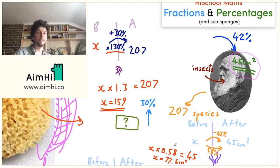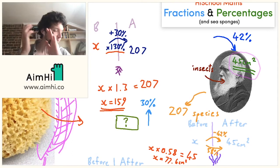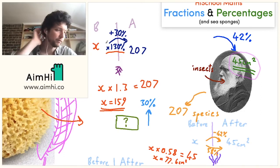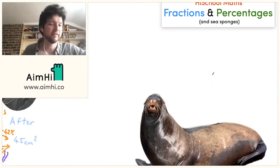So yeah, Darwin used to have a lot more hair. Only a month ago he had 77.6 centimeters squared, and now he's down to 45 centimeters squared because there's a 42% reduction. Cool, okay, right. We spent most of the time on percentages. I'm now going to switch over to fractions. Let's go over here to this big old seal.